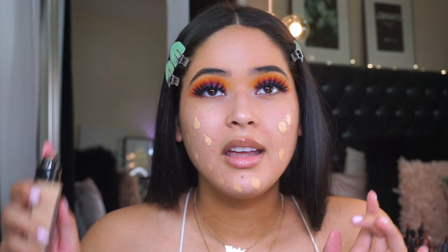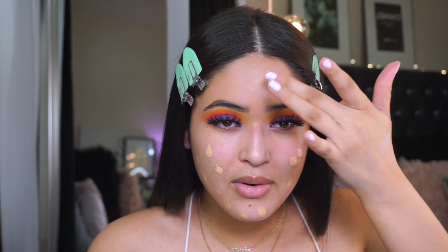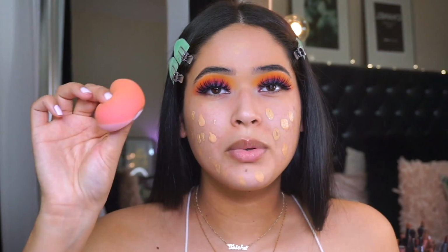That's my color. It makes my skin look so pretty. It doesn't emphasize texture, and if you have oily skin, this is the foundation to go. If you're working long hours, you know, you're a nurse, you just work a long time, that's something you're really gonna like. And I'm gonna blend it out with the Super Sponge.